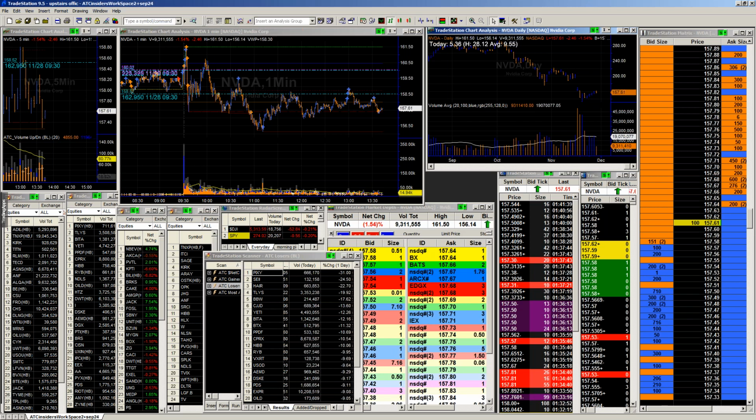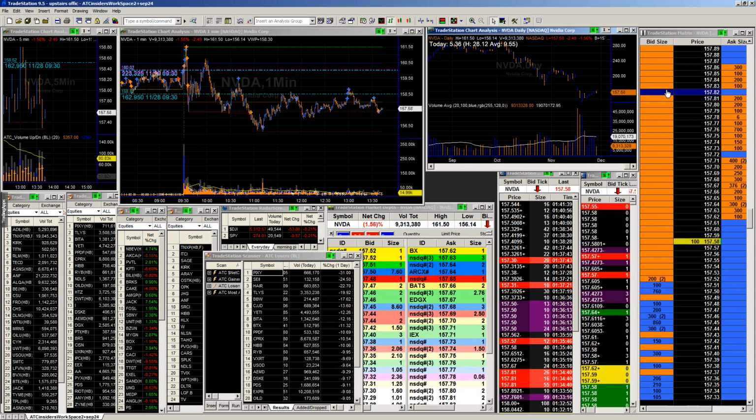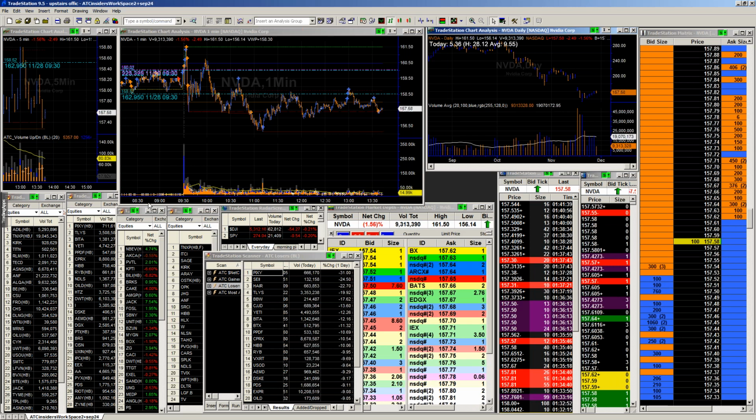So as of right this second, the NVDA really does, based off of what it's been doing as it's been trading at this price level, it really doesn't have to do much more than it already has.